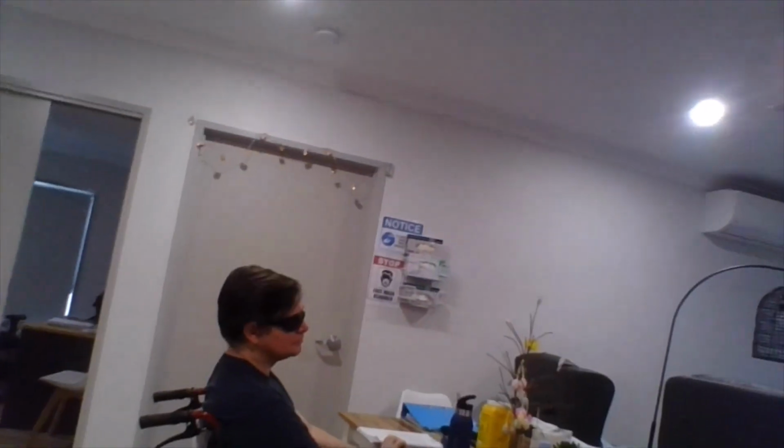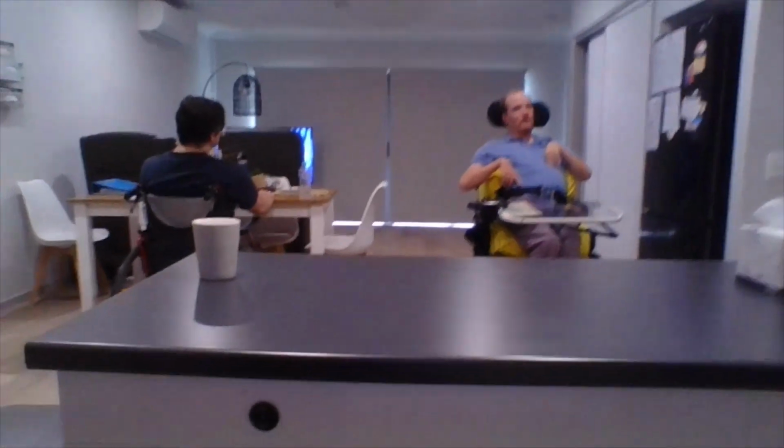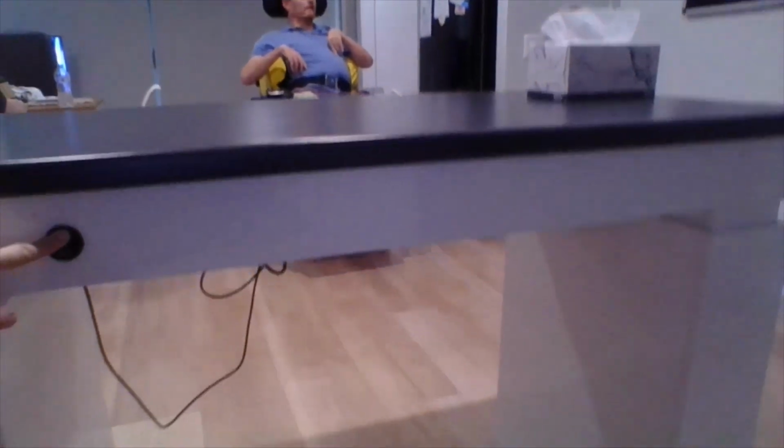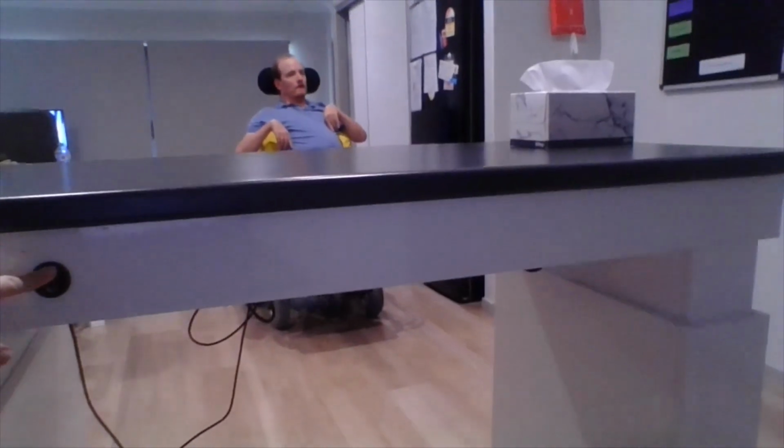And the table which goes up and down, I'll show you a demonstration of that. So as you can see, there's a button here. It goes up higher. So you can adjust to your height.